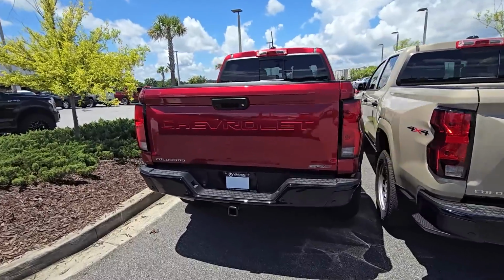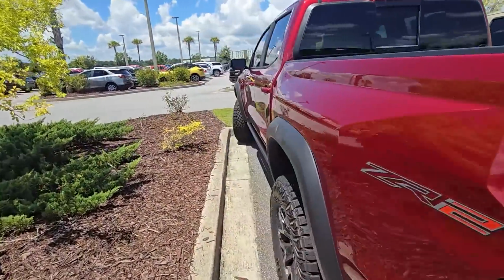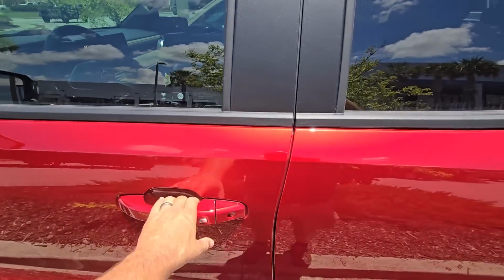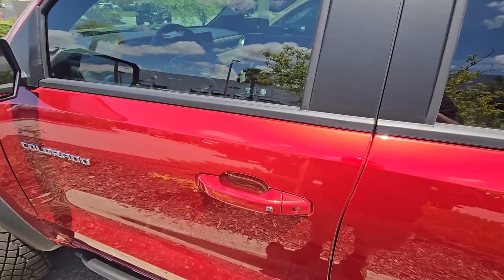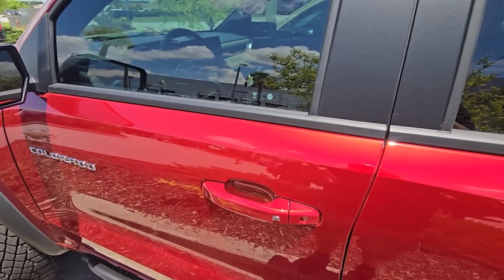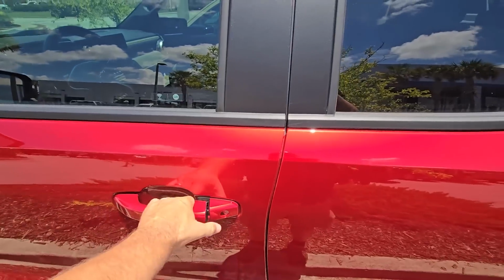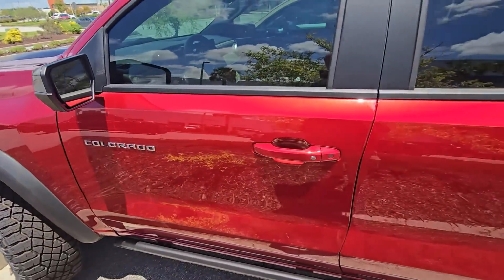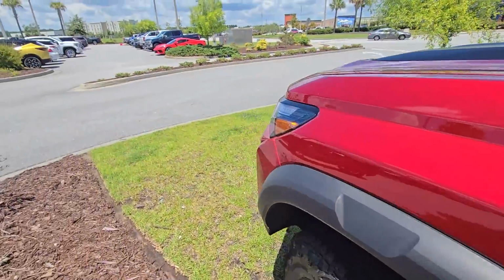Here we go, ZR2. We got it right here, and we're going to take a walk around this thing. It should be unlocked when I touch this because the key is in my pocket. Let's make sure it pops. Hang on, maybe not. Let me make sure I have the right keys. We do, there we go. All right, so here it is. We're going to go inside and outside and take a look around this thing. We are going to start here with the front and move our way around back.